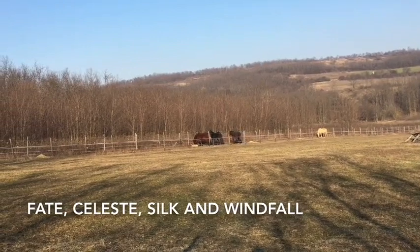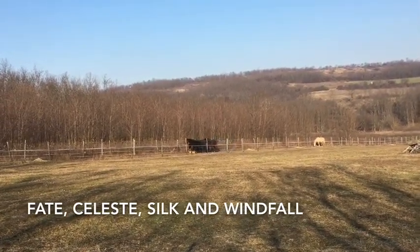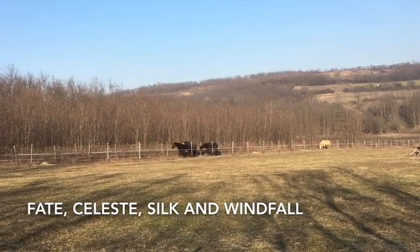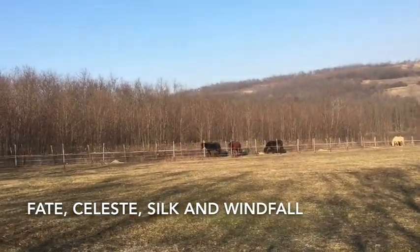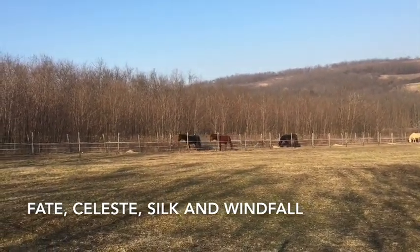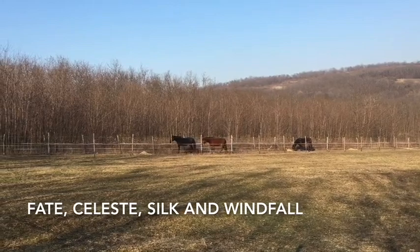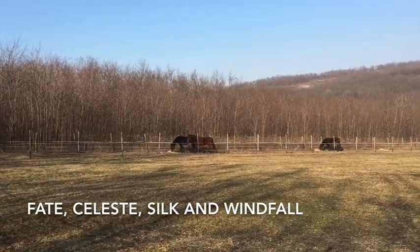Windfall, Most Rose Windfall, also from America, is the last one, the Palomino mare. Two of our mares are pregnant at the moment. We are expecting some amazing foals in April and May. And you see they are moving from little hay pile to the next hay pile, slowly up on the hill. Keeps them moving, which is nice.